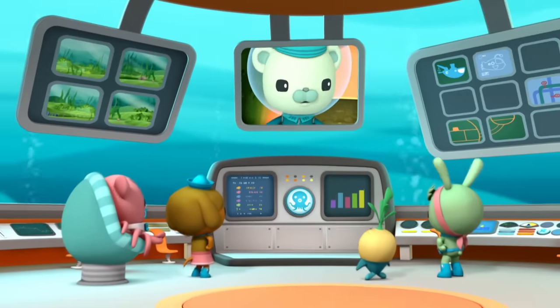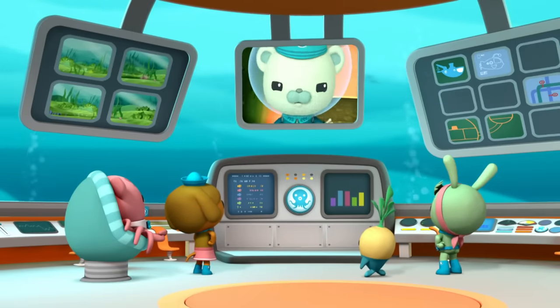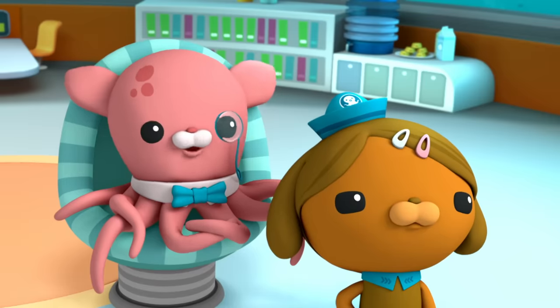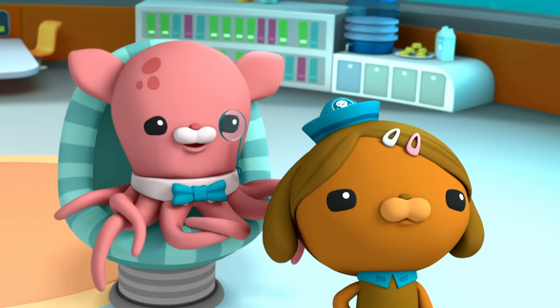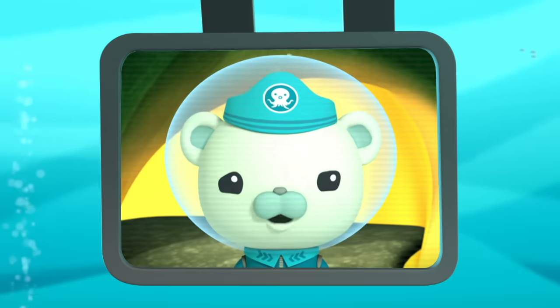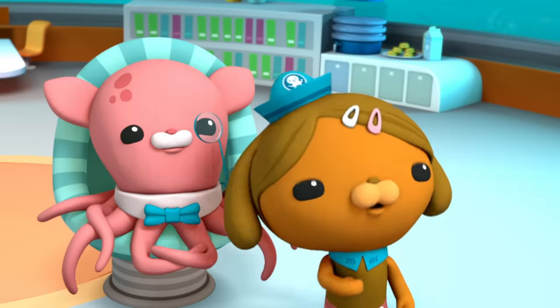Octonauts, a teeny tiny water bear has fallen into a hot lava tube and we've got to get him out. Captain, exploring lava tubes is extremely dangerous. You never know when one might suddenly erupt. Then we'll need some way to look inside and see what we're dealing with. Dashy? Already on it, Captain.